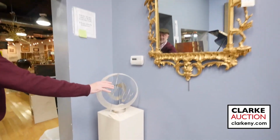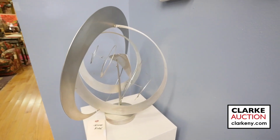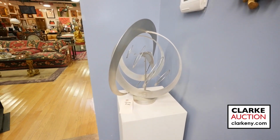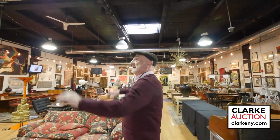Okay, one of many sculptures we have, this kinetic sculpture from the same place as the Hiquily, is by Jerome Kirk. Nice kinetic sculpture, nice size, looks like aluminum or stainless steel. Into the main room. Look, lots and lots of stuff.